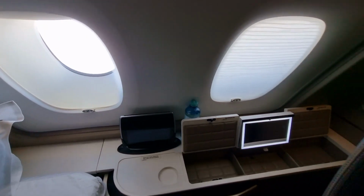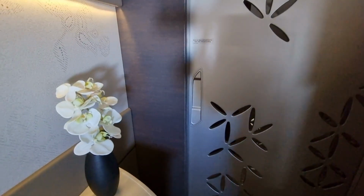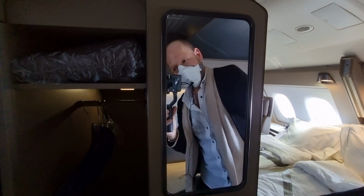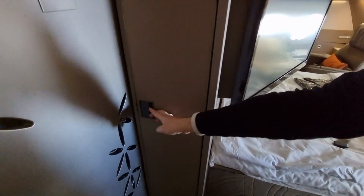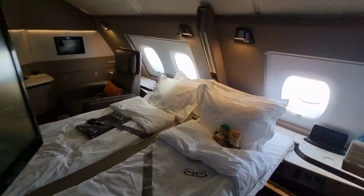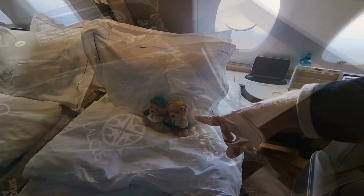So, and then comes the last highlight, and that's the wardrobe, and that's really quite stunning too. Look at this, hangers, lots of space for your bags. Then there's another mirror and more compartments over here for your stuff. So, and I mean, look at this, that's hard to beat.